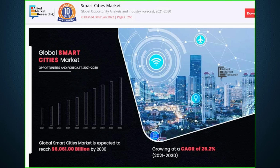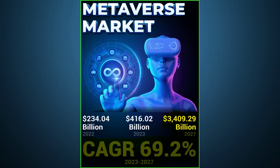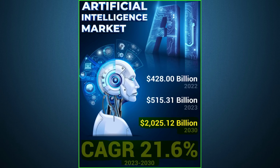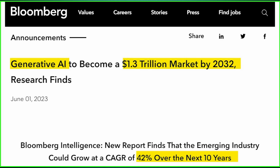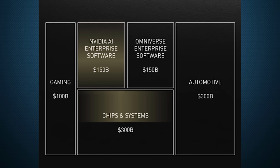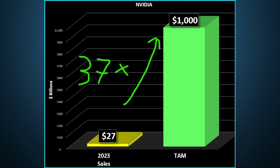I mean, look at some of these projections. Smart cities over 6 trillion, autonomous driving 2 trillion, metaverse 3 trillion, data center half a trillion, gaming half a trillion, AI 2 trillion, with some projections way higher than that depending on how you classify it. I mean, just generative AI alone is expected to be 1.3 trillion. So it's really incredible the amount of potential that they have, and it's why Nvidia estimates their own addressable market at over $1 trillion as well, which is 37 times larger than what they did in sales all of last year.